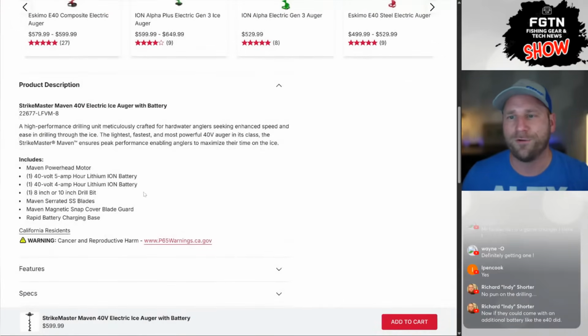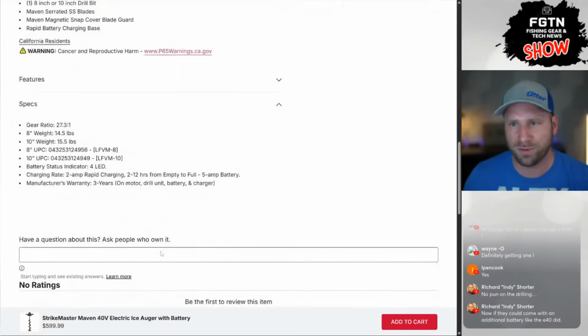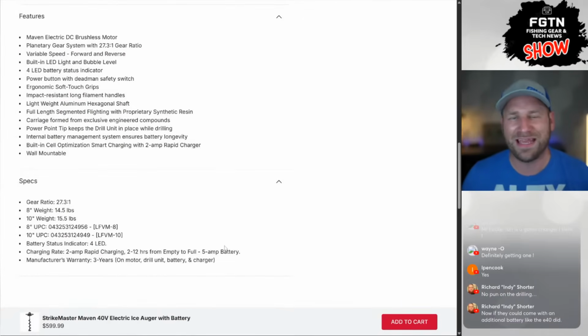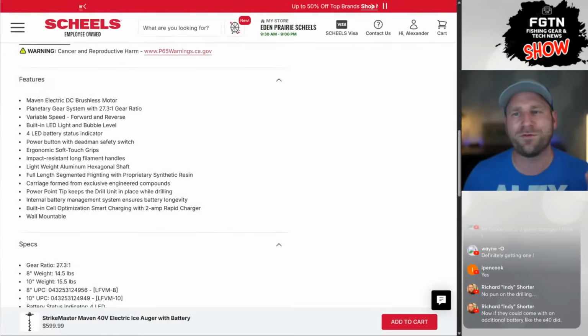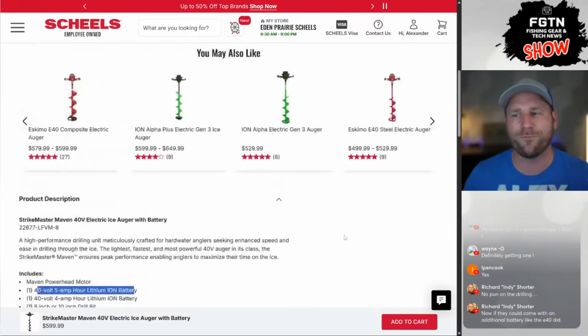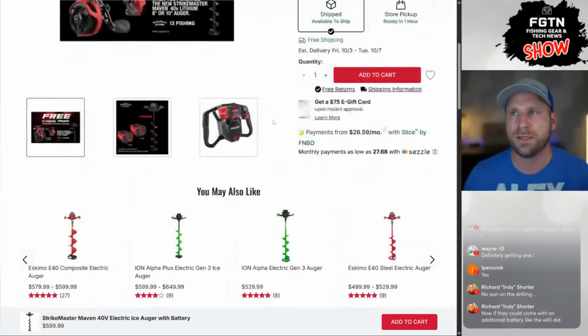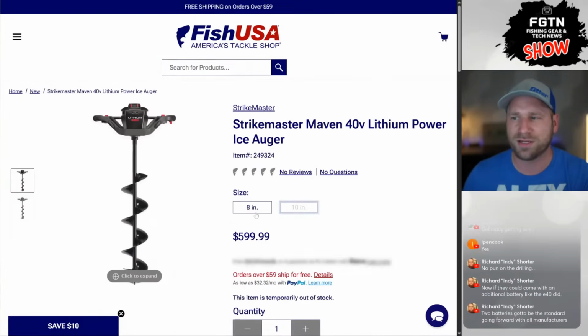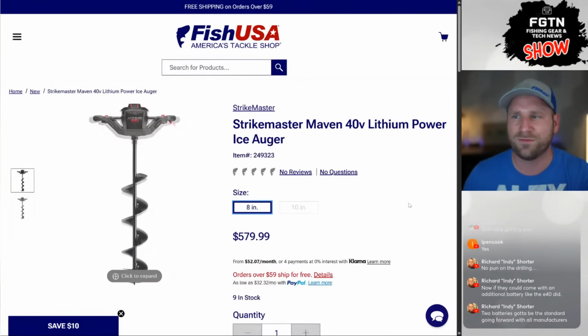Now, the 5 amp hour battery is what they used to rate the performance of the unit. So what does that mean? If you see things like how many inches or how many holes and those types of things, that is based off of the 5 amp hour battery, and they threw a 4 amp hour in with it. So in case you're wondering, that is that. Not going to drill it here because we have seen all of this before. We've talked about it several different times. We can see even Fish USA has these available as well.